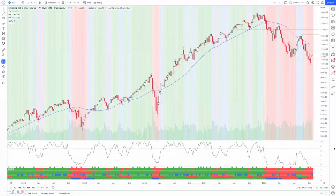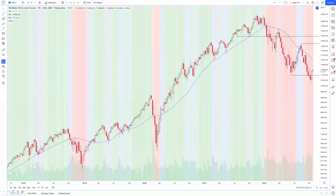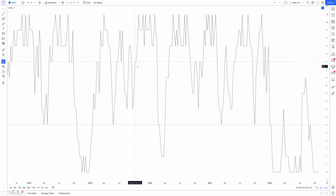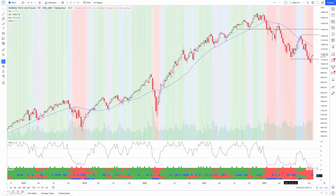So you can get this stage analysis technical attributes indicator. As I said, this is shown on this chart in 3 different ways. On the top chart, we've got the background bands. Then you've got the oscillator showing the score from 0 to 10. Then at the bottom, we've got the coloured bands that show the 10 different rankings.